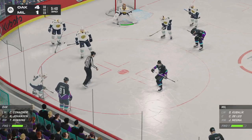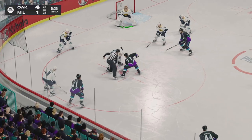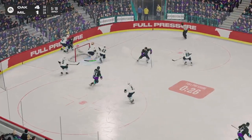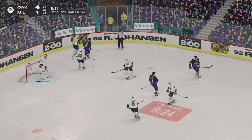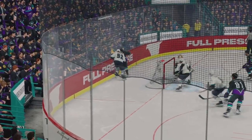More than half the period has gone by. Hope you're enjoying this one. And it's been a pretty one-sided affair to this point. It's 4-1. Swoops in off the wing to grab the puck after the centerman tied him up. Knocked away in the offensive zone. Penalty coming up as the play's blown dead. Johansson's going off for cross-checking.